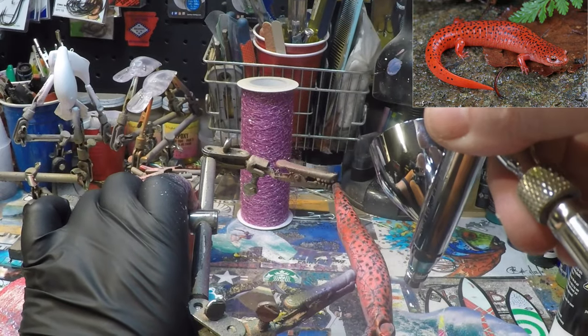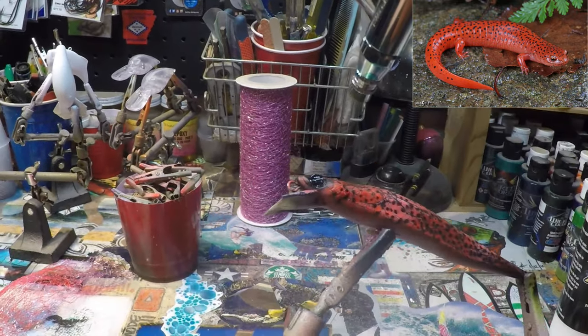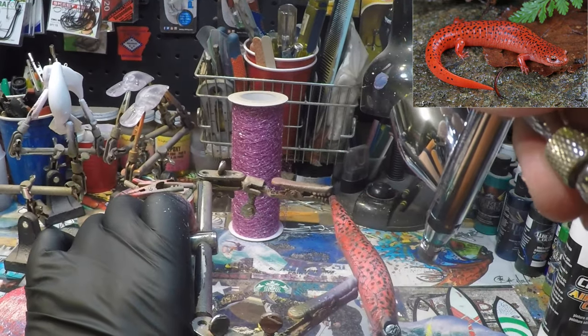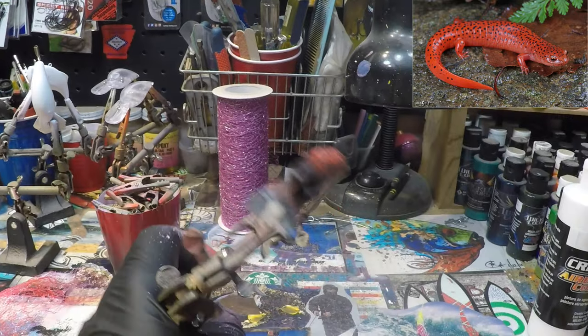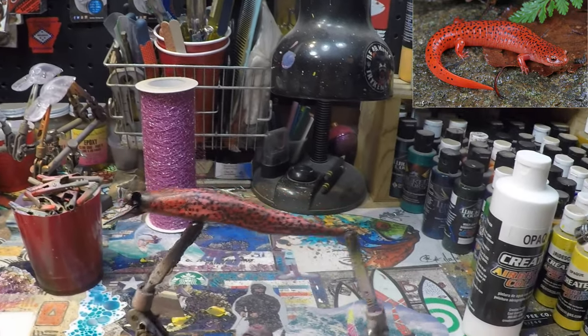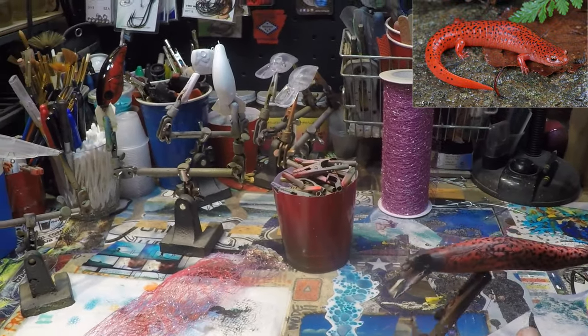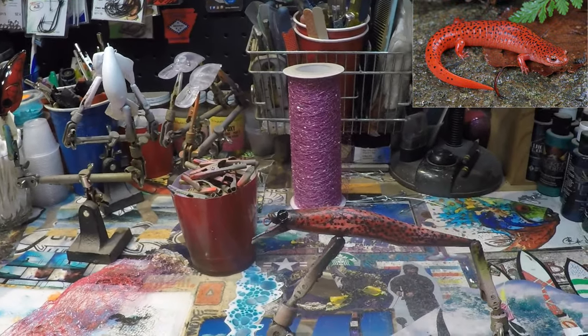We're gonna add a little bit of black here. Now, the eyes on this guy are red. I'm just gonna darken in the cheeks a little bit. That's pretty much it, you guys. How simple is that? Very cool, not time consuming.